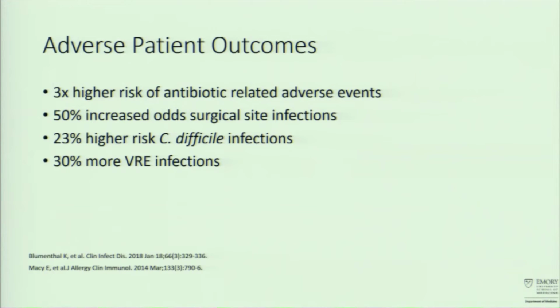Patients with a penicillin allergy label tend to have a 3 times higher risk of developing antibiotic-related adverse events. Blumenthal and colleagues out of Partners Healthcare found a 50% increased odds of surgical site infections due to concerns about administering cefazolin in patients who require perioperative clearance and cefazolin use, due to concerns about cross-reactivity with penicillins.